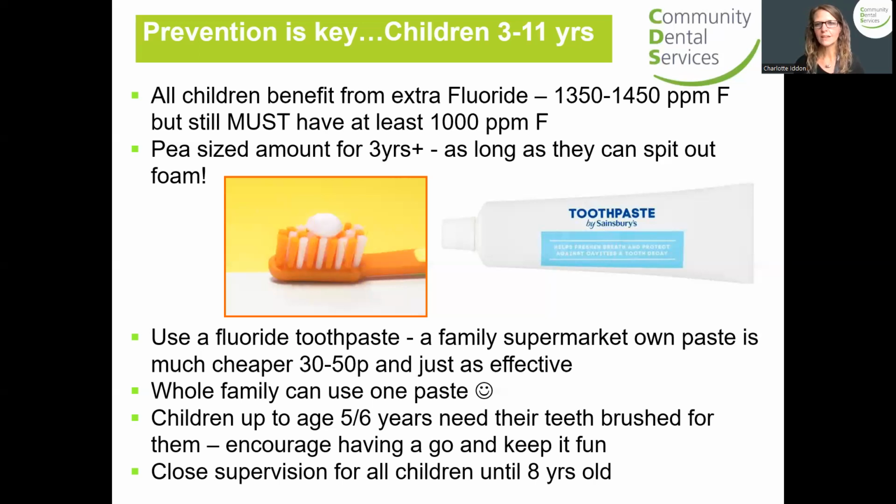What I would say is that children do need help and support to brush their teeth, and we kind of say up to the ages of 5 or 6, a parent or guardian or older sibling, if they're capable, should be brushing their teeth for them until they hit 5 or 6 years old. Please allow them and encourage them to have a go and keep it fun, but the majority of the brushing should be done by an adult, just because they don't have enough manual dexterity to get in all those nooks and crannies. And then up until 8 years old, they should have close supervision.